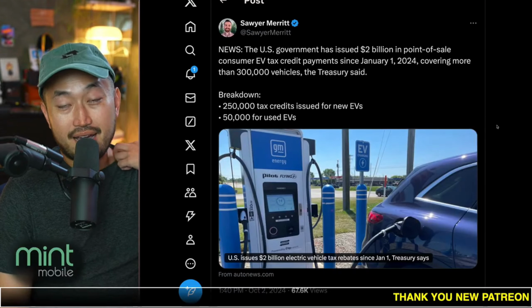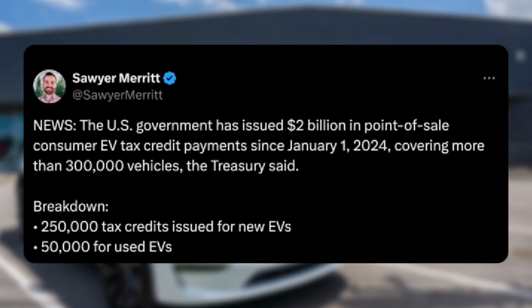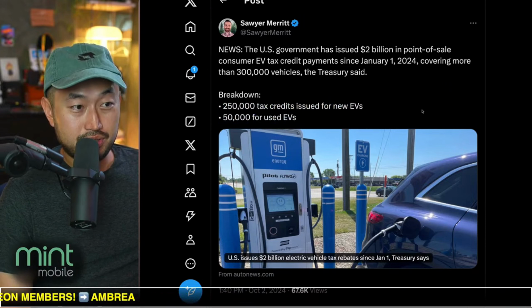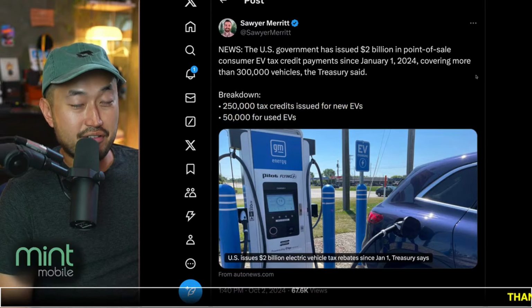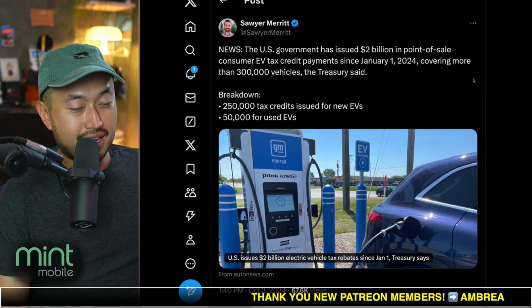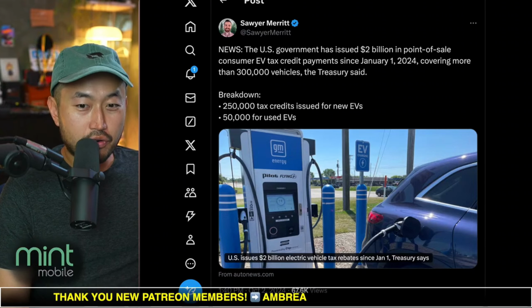On top of that, here's a mildly interesting post that the US government has issued $2 billion, with a B, in point of sale consumer EV tax credits since the beginning of this year, covering over 300,000 vehicles. 250,000 went to tax credits for new EVs, and 50,000 went to used EVs. So you can see Tesla might be getting a decent share of this. The government is definitely subsidizing the heck out of electric vehicle purchases. And so, depending on how November goes, there could be a case that this could be the last 6 months of a $7,500 federal tax credit for electric vehicles, and for Tesla vehicles, more importantly.